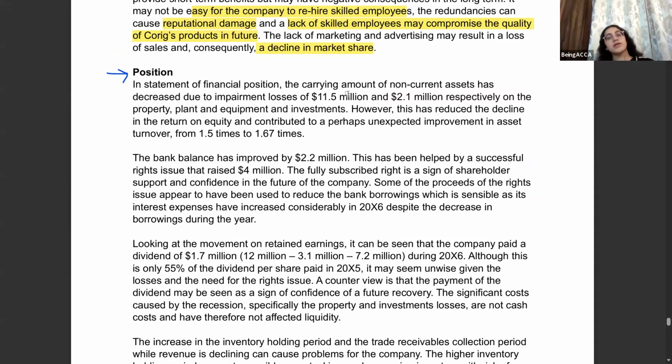Right. So over here, the carrying amount of NCA has decreased because of the impairment. And see how they have mentioned it. The carrying amount of the NCA has increased. Why has it increased? By impairment loss. And from how to where? So all those things should be included in order for you to get a very nice mark.